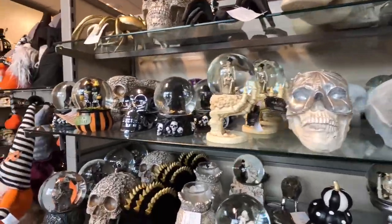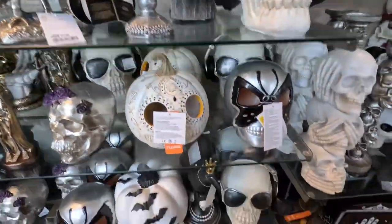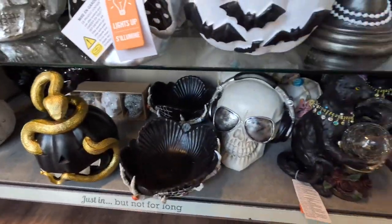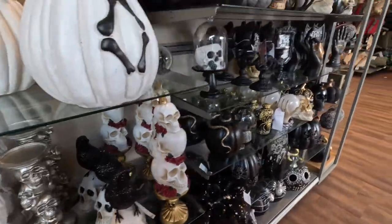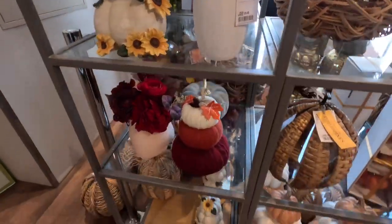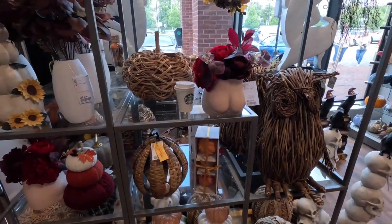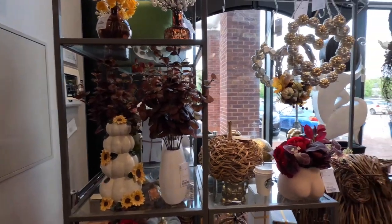More of a Day of the Dead sort of thing. Lots of skulls, pumpkins. There's more terminal stuff. I think I'm going to do a montage, so enjoy.